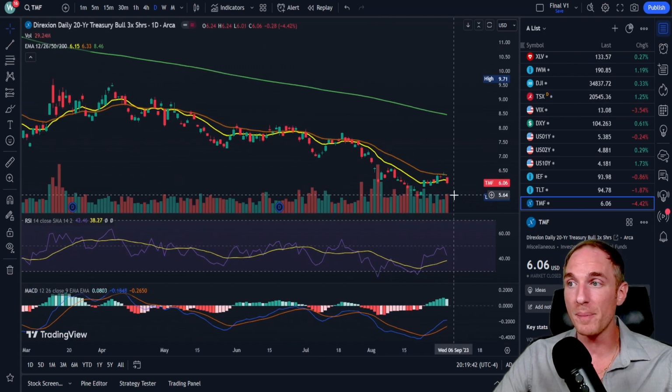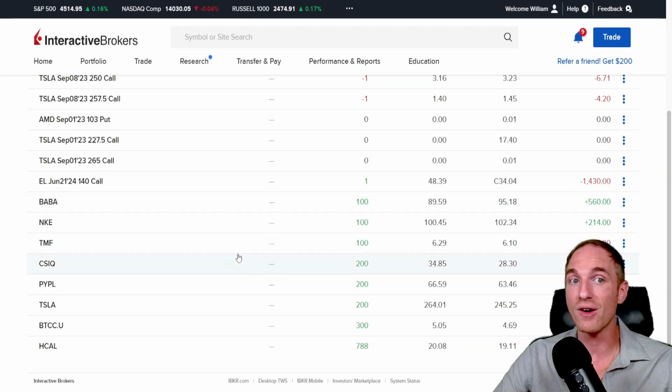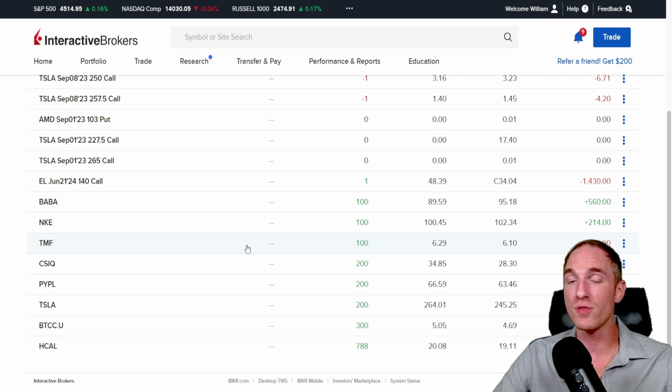If we continue to drop here, guys, I will just build this position more and more. And eventually I will also be selling calls on them to juice the rewards up too. I want to build a position worth a few thousand dollars, maybe $4,000 or $5,000 total. And we're really going to look for the 2 to 3x here over the next 12 months. So that is something I'm looking forward to.